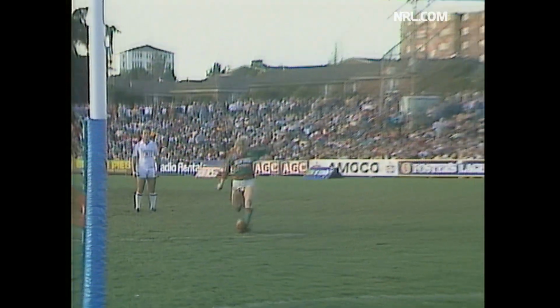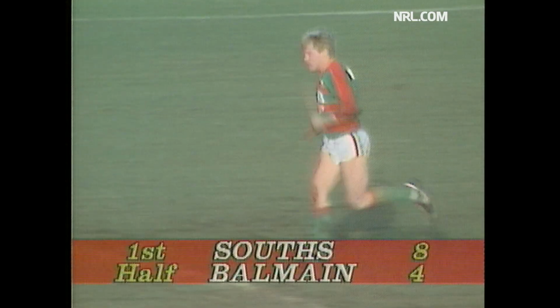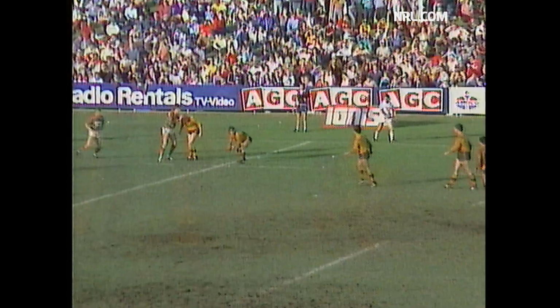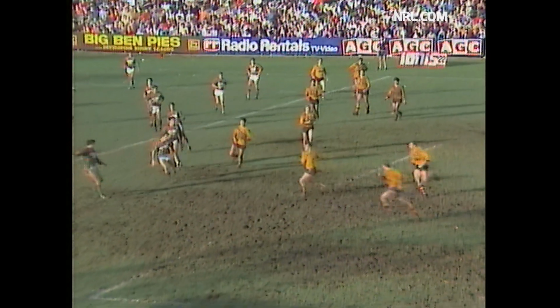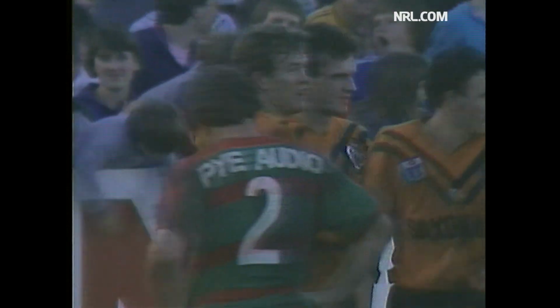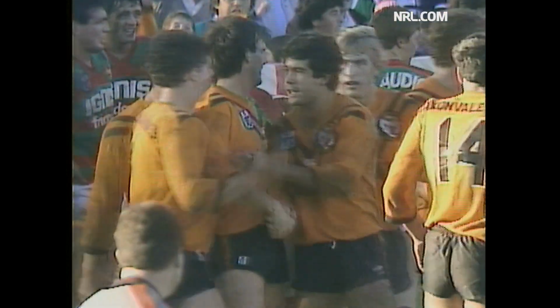Baker's receiving some attention. And DeJura gets the 2 points. So, South Sydney now leading Balmain by 8 points to 4. Gale. Bridge. Cuts out Owens, finds Schofield. Conlon. He's got Davidson unmarked. Davidson scores. Davidson simply had to catch the football and run over the try line.